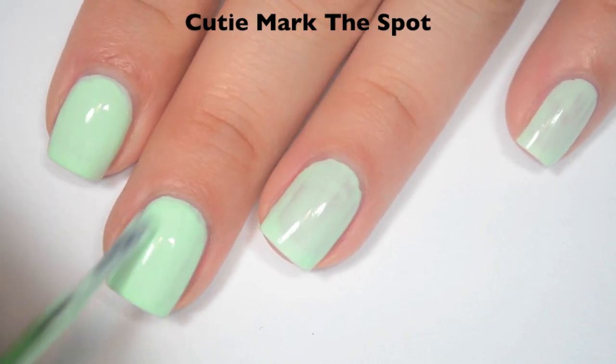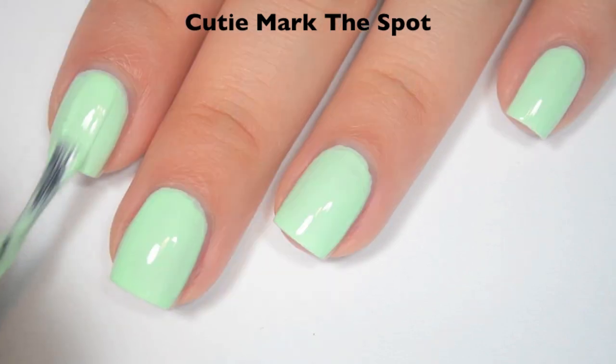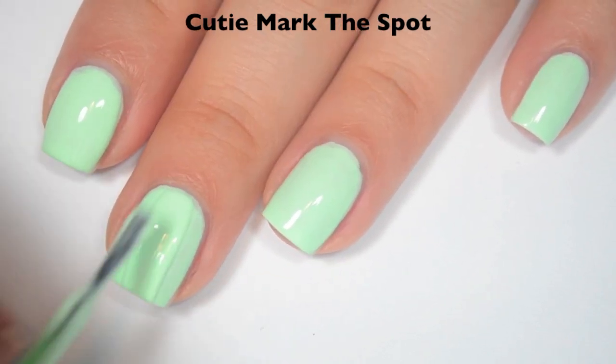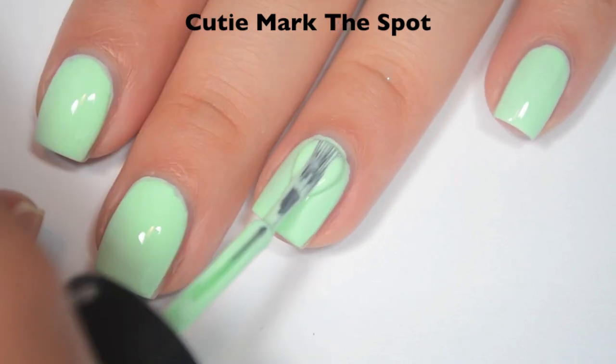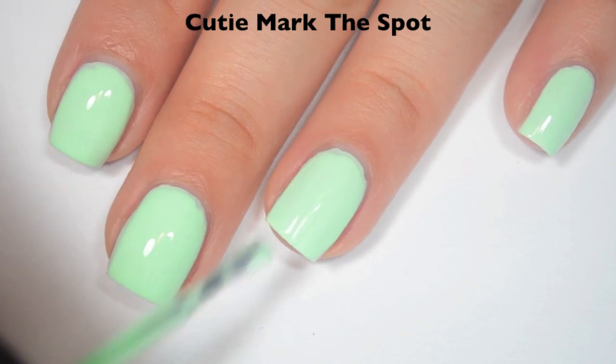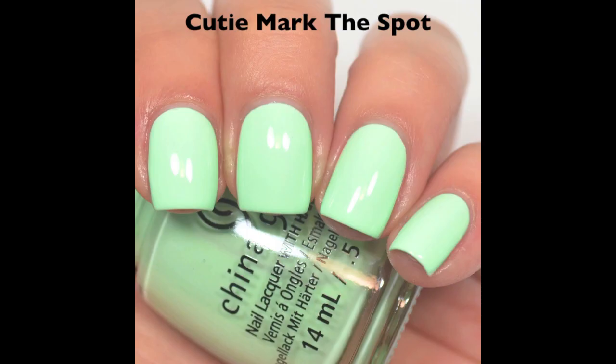If you're not really picky, you could probably get away with this in 2. But for me, I do want that third added. So here's 3 coats. So this one does cover completely in 3. Once that second coat dried fully, those dark spots were a little bit more prominent than they were when it was wet. So that is 3 coats of Cutie Mark the Spot.